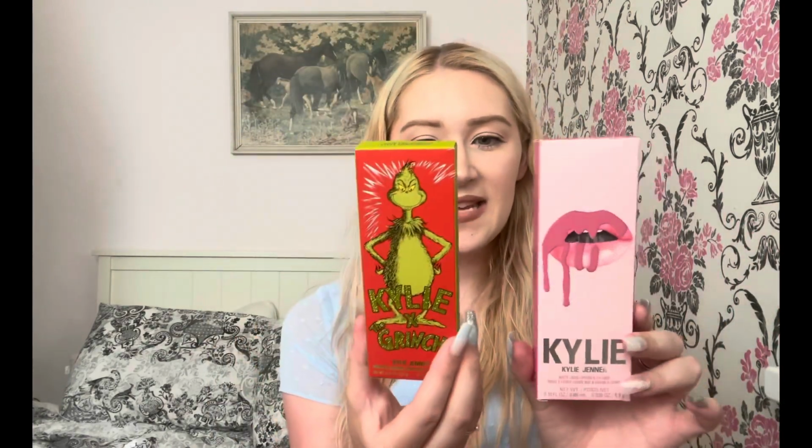Now we have a lip kit. So this is the Kylie matte. So this is 808, whereas this is shade 339. Okay, so this is a Grinch one, so this is like the latest. Obviously this is a special edition, so it isn't the standard one. But the new packaging's a little bit bigger.